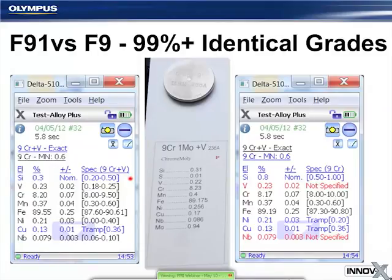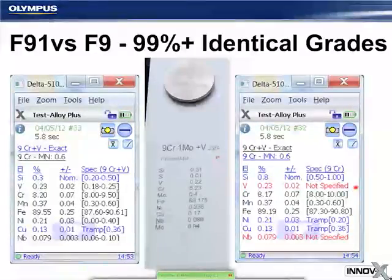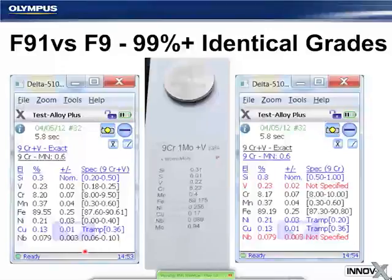If I were to touch this part of the screen, it would toggle over to the second best match, which is 9 chrome. And it's showing us, when we do the 9 chrome comparison, why 9 chrome is not the best match. It's showing that vanadium is out of spec and niobium is out of spec, where they're exactly right on 9 chrome plus V. So that's the measurable difference that we zero in on in our grade library to be able to separate very quickly two grades that are 99.7% identical.